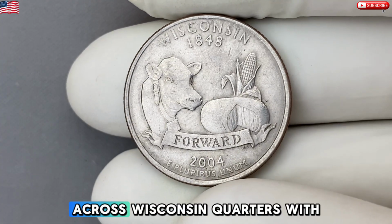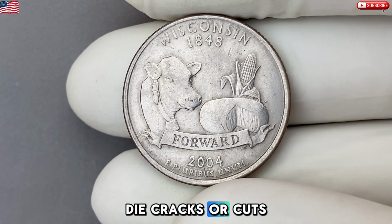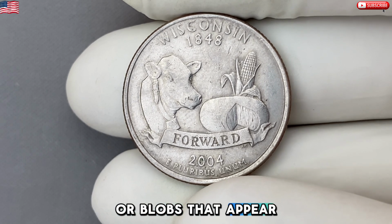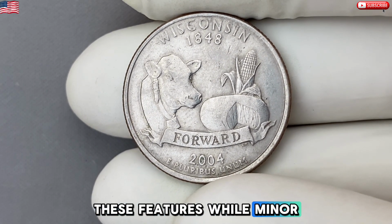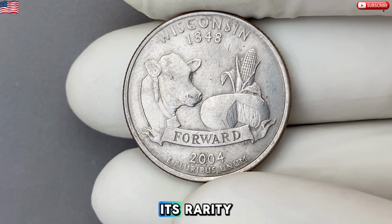You may also come across Wisconsin quarters with die cracks or cuts, raised lines or blobs that appear due to damage or wear on the coin's die. These features, while minor, make the coin stand out and add to its rarity.